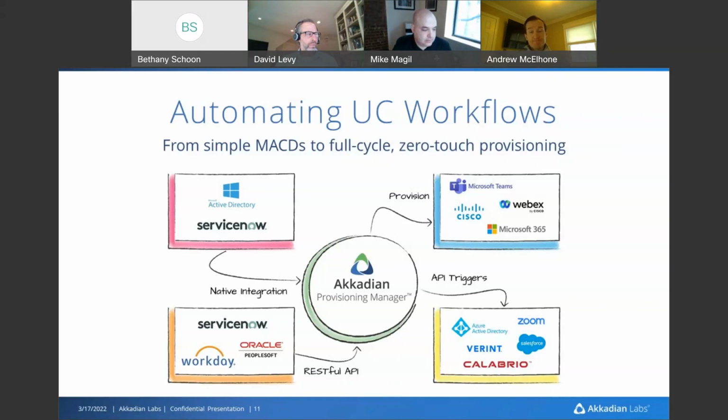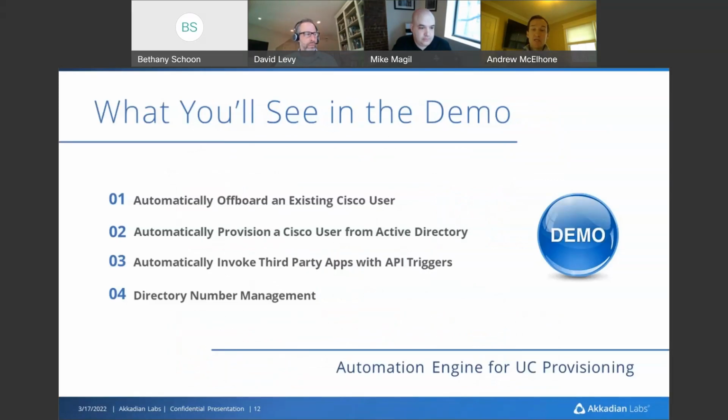In closing, implementing a fully automated ecosystem for provisioning has a huge impact, solving many challenges common across many organizations. With Acadian Provisioning Manager as the hub, getting there is easy. So let's get into the meat of our presentation with a demo of how Acadian Provisioning Manager enables truly automated UC provisioning experiences. I'm going to hand it off to you, Mike.